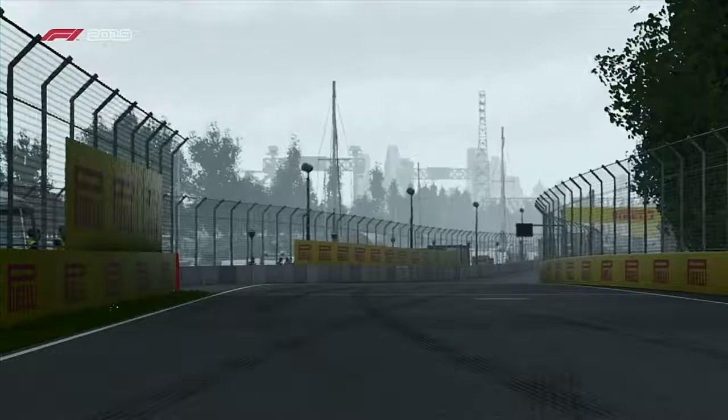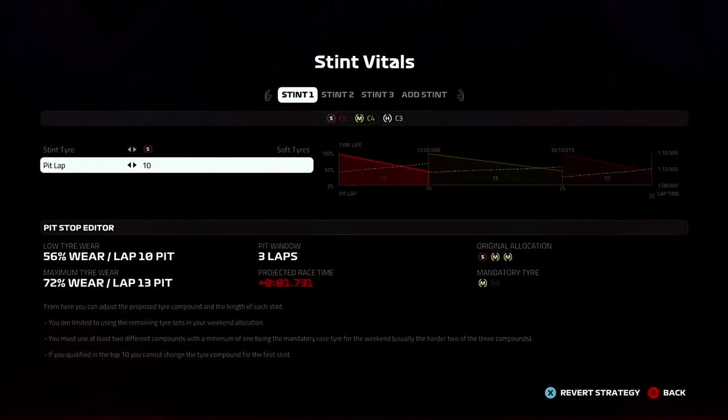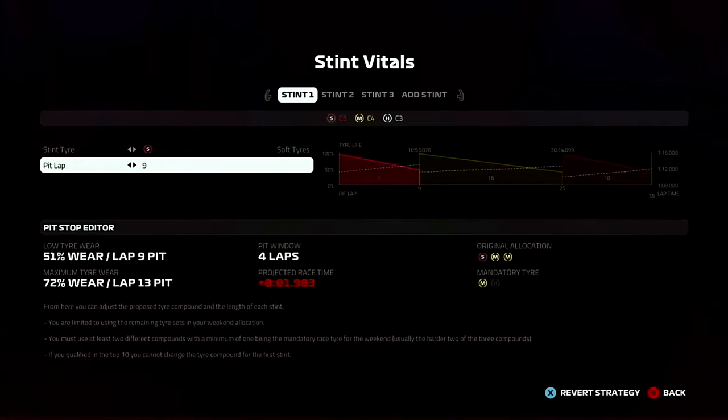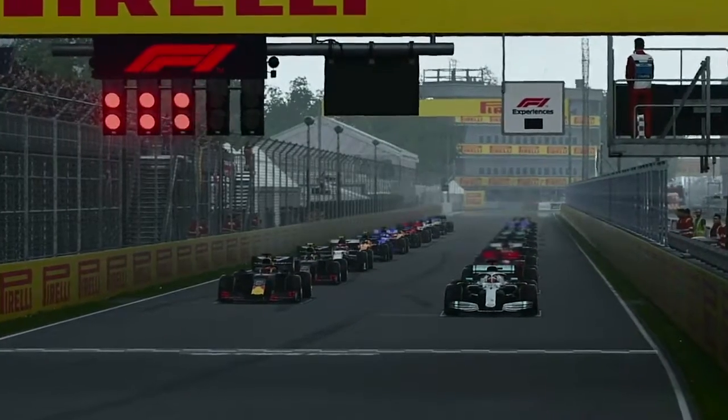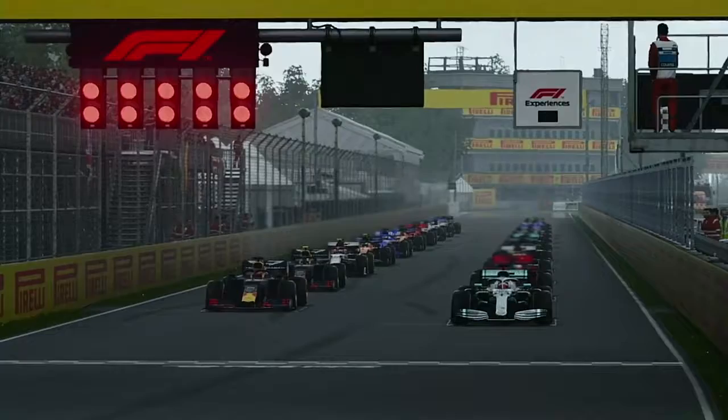And now it's time to head down to the track. So the strategy, it was soft, medium, but I want to be able to push at the end of the stint if something happens, so we're going to be putting on the mediums in the middle of that stint. But let's go to the Canadian Grand Prix then.